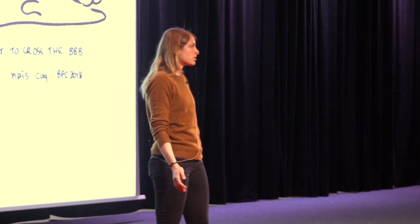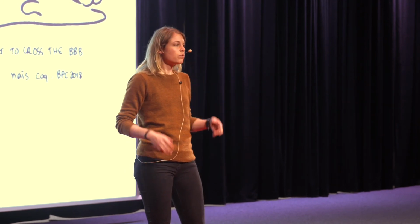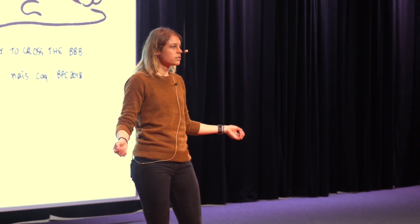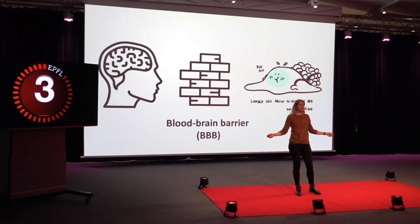With this research, I hope that I can make a contribution in improving drug targeting to areas in the body which are difficult to access, with the brain as one example.